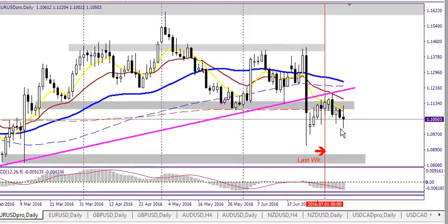Again, we're recapping what happened on the week of July the 4th to the 8th. We're going to take a look at the trading opportunities, how we could have gotten into some trades, and what kind of pips we could have made. So let's take a look at that. And we're starting with the Euro USD chart.